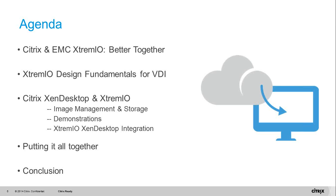Thanks, Sagnik. The agenda for the rest of the session is as follows. First, we are going to take a look at why the combined forces of Citrix and XtremIO provide you the best options for your desktop virtualization needs, followed by XtremIO design fundamentals for VDI. Next, we are going to dig deeper into XenDesktop image management options and their impact on storage, complete with XtremIO's unique XenDesktop integration, demonstrations, and customer case studies. At the end, we will put it all together to conclude and take questions.